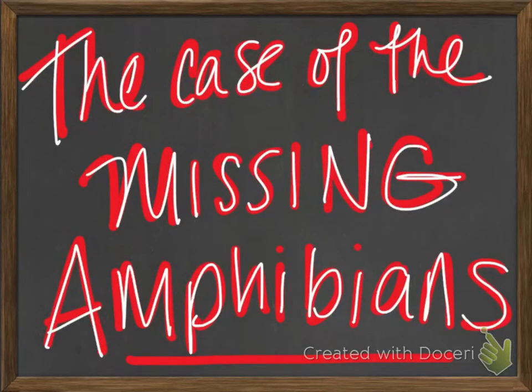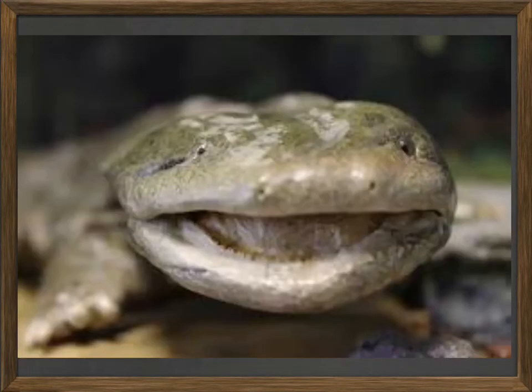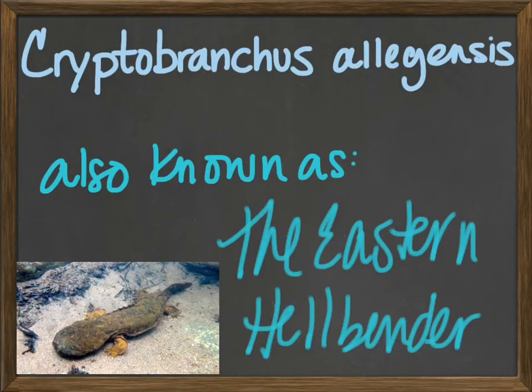The Case of the Missing Amphibians! Dun dun dun! Oh, look at that! Oh, I love it. That's a smile. That's so sweet. And it's covered in snot. This is my friend, Cryptobranchus allegensis, also known as the Eastern Hellbender.